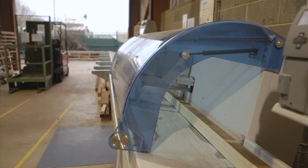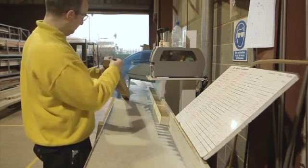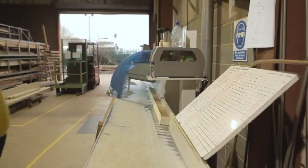We understand that nobody likes to be kept waiting, so we've combined our in-house manual skills with highly advanced technology. That way you get handmade quality, only much more quickly.